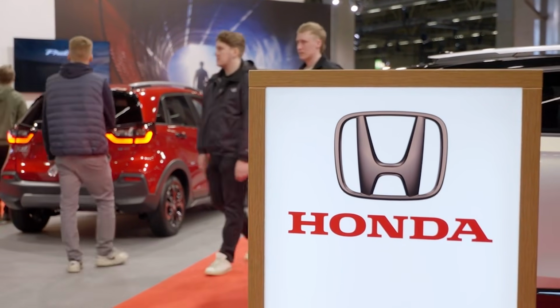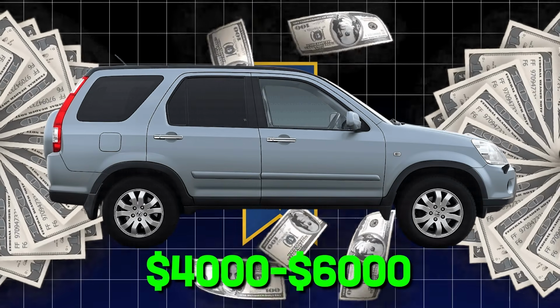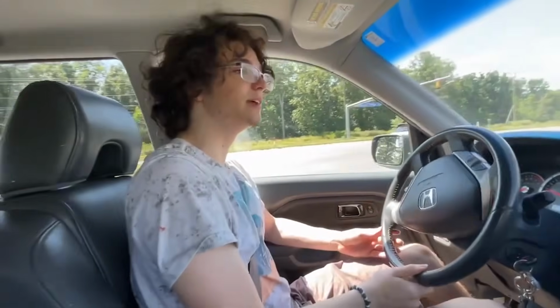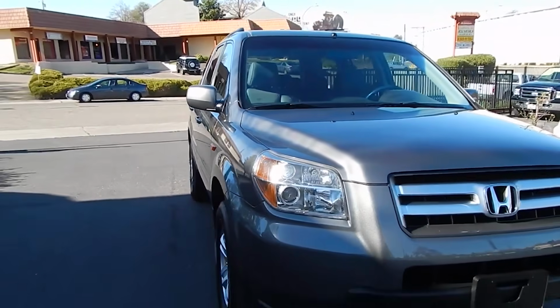Current Kelley Blue Book data puts a typical 2008 Pilot between roughly $4,000 and $6,000 before the real market starts moving it around for condition, miles, rust, and trim. In snowy states, clean four-wheel drive examples can ask more, and they should if the underside is dry. This is the cheapest big family SUV entry, but it is not a free pass.